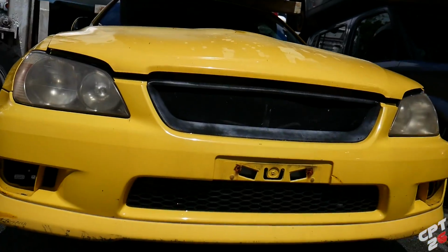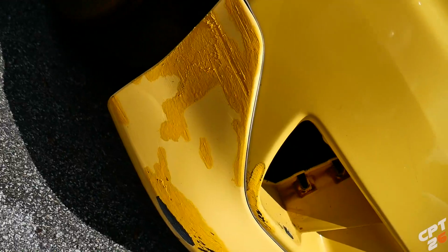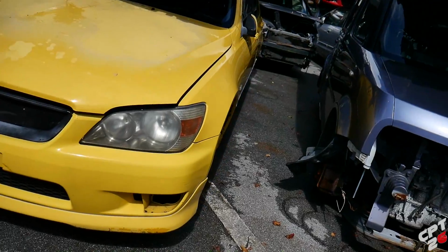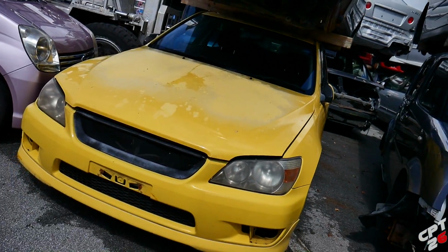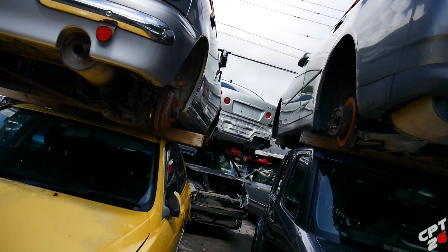Man, aftermarket grille, aftermarket front lip. But I mean, it's in pretty bad condition. And it does have coilovers on it. In yellow, I mean, once upon a time, this car was probably a really sweet car. Manual swap, Beams engine. I kind of dig the color of it. Let me know what you guys think about this car in the comments. There's another Altezza back there, sitting on top of that car. We'll take a quick look at that one too here in a second.